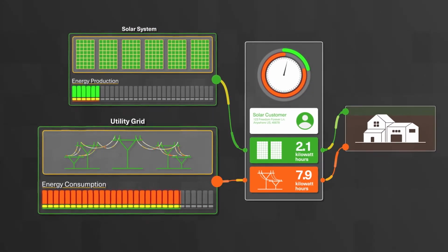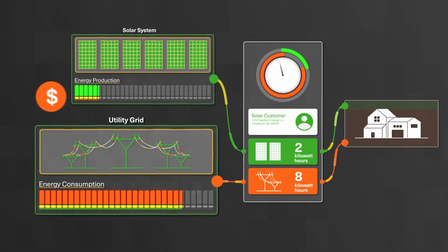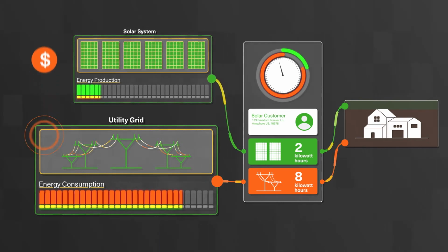If your solar system does not produce enough electricity to power your home at any given time, you will import electricity from the utility grid and pay the normal retail rates for this electricity. You can use the bill credits from your exported electricity to offset these charges.